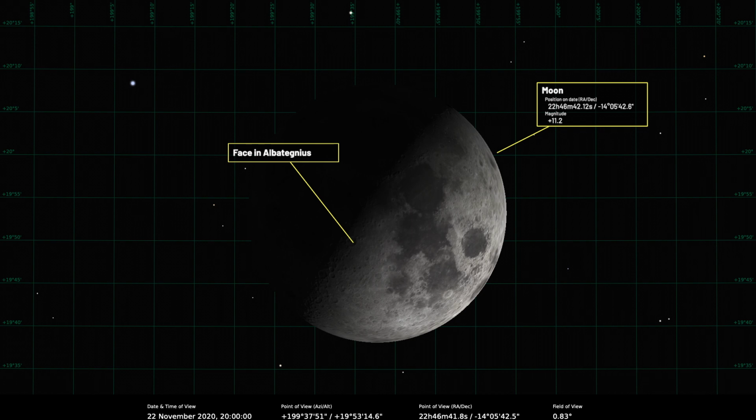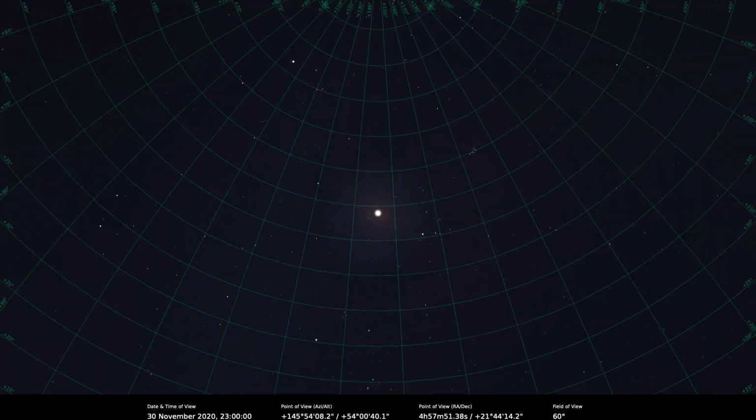Sticking with the moon, the full moon that occurs on the 30th occurs when the moon is at apogee. This is when it's at its furthest point in its orbit. In other words, the moon will be a little bit fainter and a little bit smaller than it usually is. So are you going to suggest we call this the micromoon rather than a supermoon? It's actually known as a micromoon, but because it doesn't get the same press that the so-called supermoon gets, nobody pays it any attention.